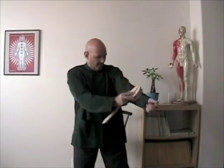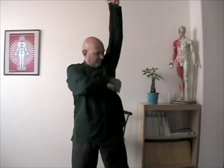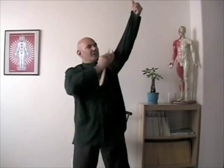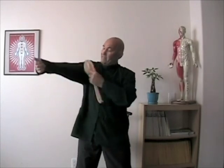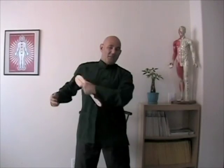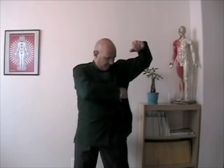Okay, now, then the arms. All around the whole arm. And really brush it toward the heart. Both sides. Cleaning my shirt this time. Brushing in toward the chest. Now on the ribs, you're going to pull up on the ribs. Like that, both sides.